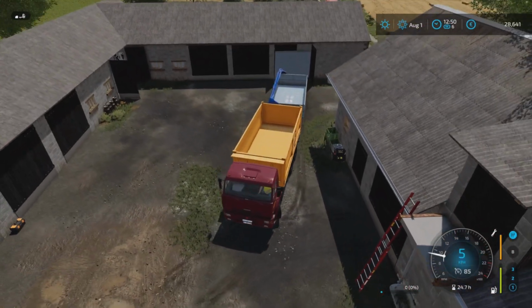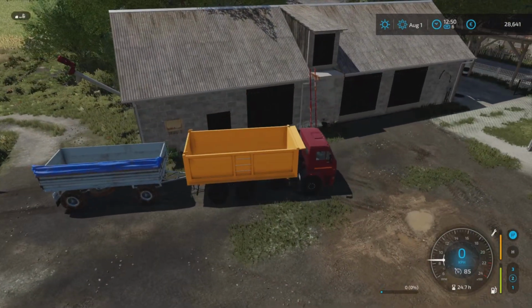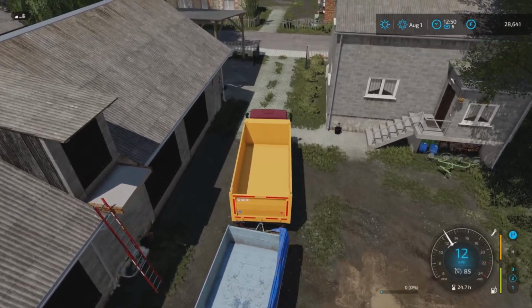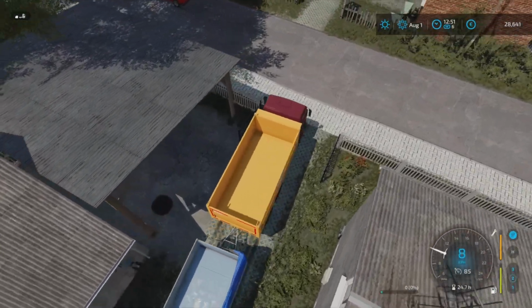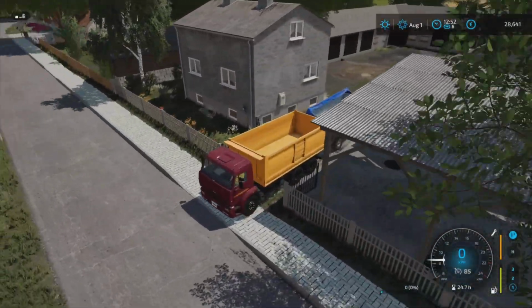I think we'll take a quick break for lunch, and then go see if maybe we can pick up a couple of those harvesting contracts. We're going to have to come out here and pick this stuff up. We need to figure out, can we mulch?